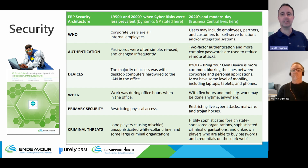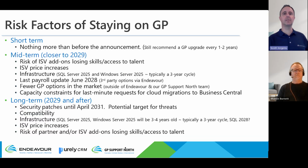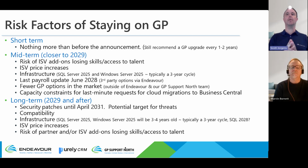So next on our slides, is it safe, is it go? Let's look at some of the risk factors. Risk factors for staying on GP. Right now, there is no risk, nothing more than before the announcement. Nothing has changed in the last 2 months. We still recommend all of our GP clients upgrade every year or two to make sure you're maintaining compatibility and getting access to the latest features.